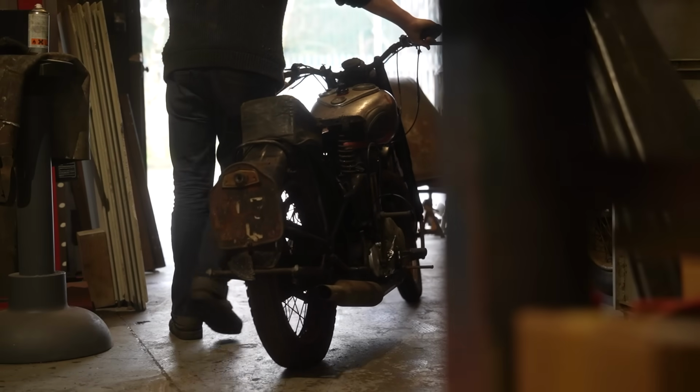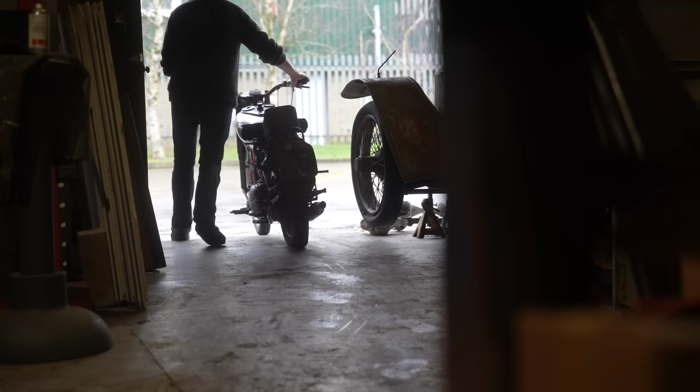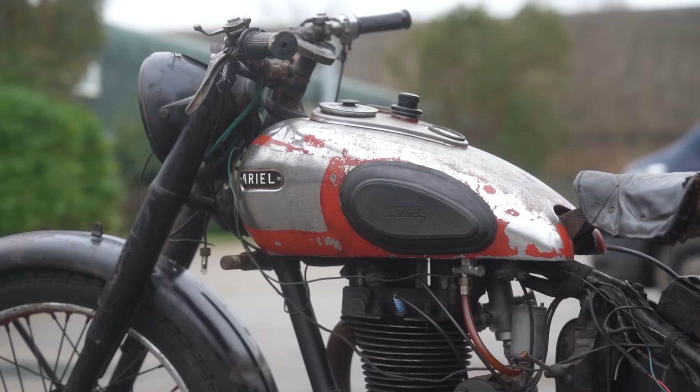Tank is on. I've wheeled it outside just to see it out in the daylight. It's been a good few days work, but I hope you've enjoyed this sort of bumper episode. We've got quite a lot done.